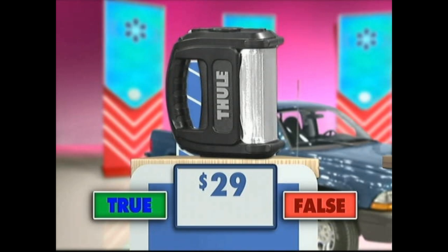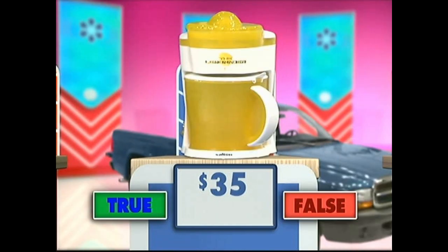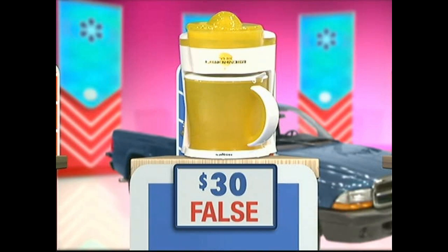So we got $29. True or false? False. It's got to be true. That's right. Here's the next item. Just add sugar and lemon juice into this lemonade maker, and you've got a refreshing drink. Makes up to 2.5 quarts of this thirst-quenching treat. So we got $35. True or false? False. It's got to be false.